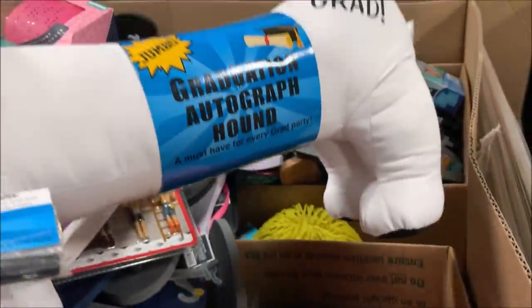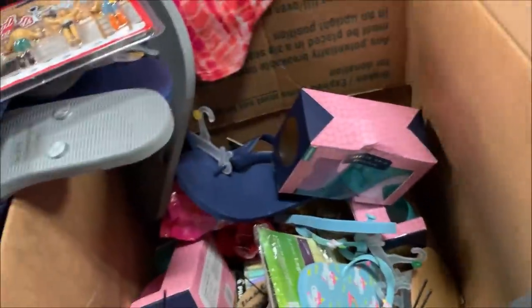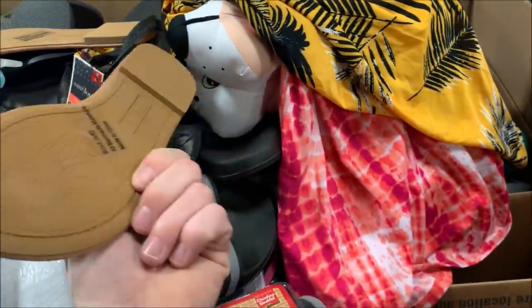What is this? Graduation autograph hound with a marker, it looks like, or a pen. We got a travel mug, no lid, but I don't know if there's supposed to be a lid. A little bit more apparel here. Oh, we're losing stuff. Hold on, I need two hands to untangle. Oh, maybe not. Some shoes, some more of these sandals, coffee mugs. It's like another coffee mug with garden markers in it. Some nicer sandals in here. They're not all really crappy ones.